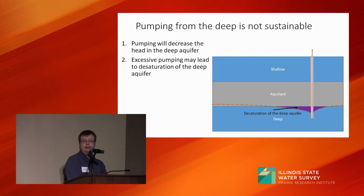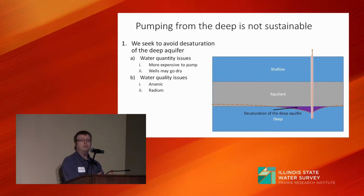Pumping will decrease the head in the deep aquifer, and eventually it can lead to desaturation, the purple zone that you see here. And this has a host of issues, water quantity, water quality related, that I won't get into, but just to make it clear, this is a situation that we recommend is avoided.